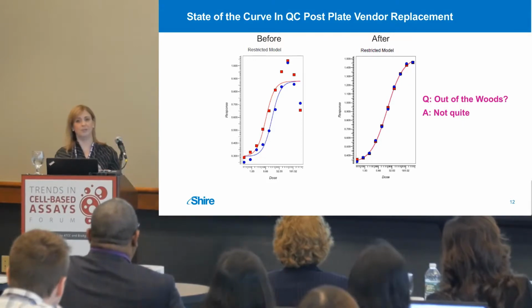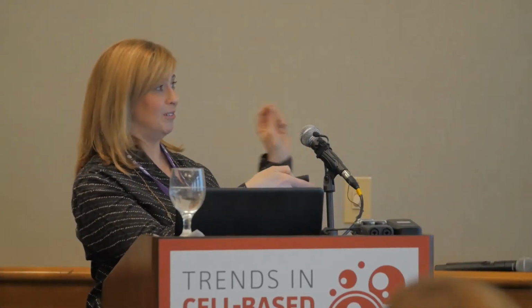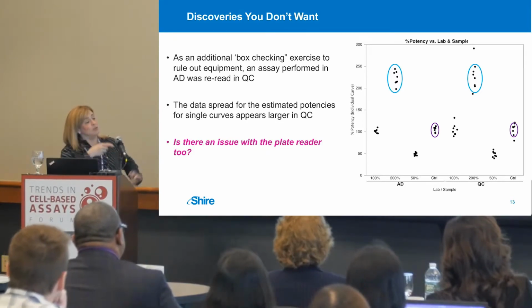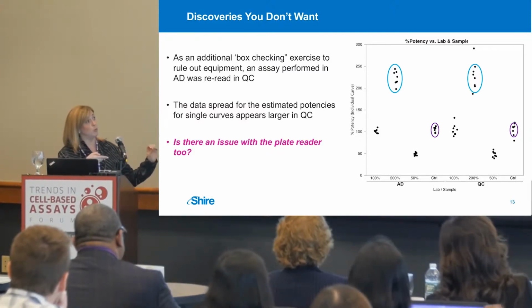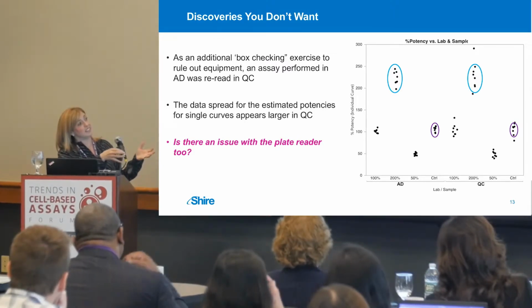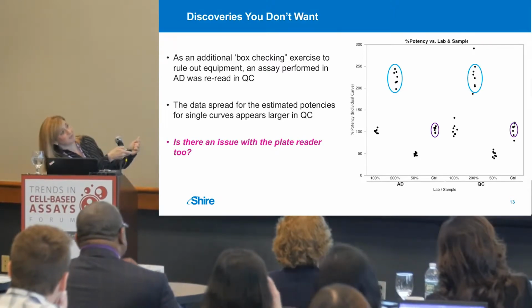However, not quite. Why would it be that easy? We had other DOE studies going on, because we were able to put most of the team on this. In parallel, about the same time we were toasting champagne glasses, someone came in with their data. We're checking all the boxes. This person was responsible for checking the equipment. So we performed one assay. We ran the plates in AD and QC. The data spread for the estimated potencies for single curves was still larger in QC.